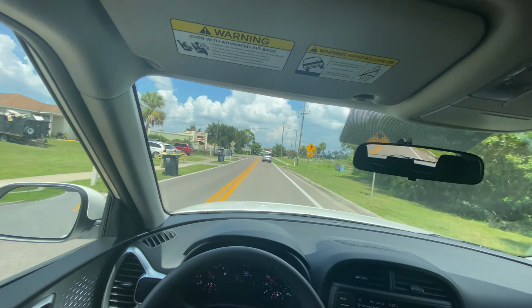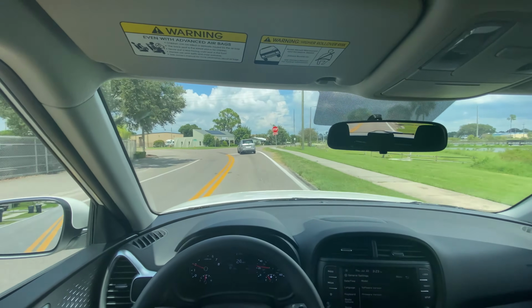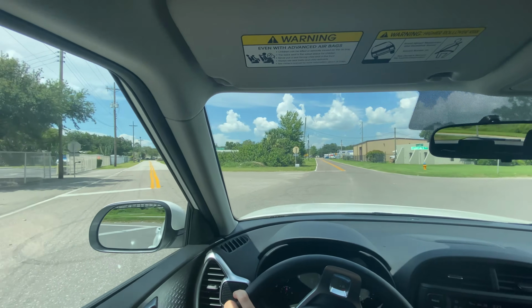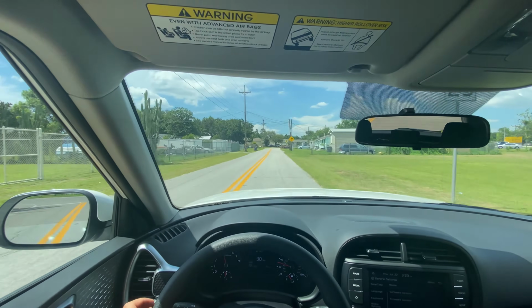But overall, this car, it's definitely a good bang for your buck vehicle. It has very good space. You can seat 5 people pretty comfortably. Let's step out on this road and just see one more little turn, because we got a pretty tight one coming up. Let's gain some speed.